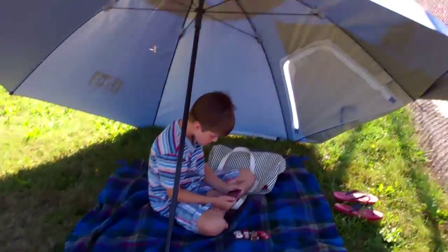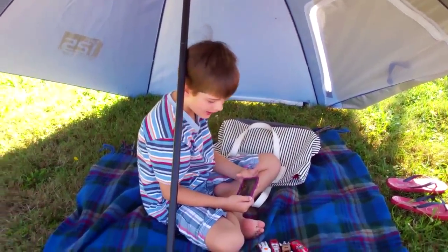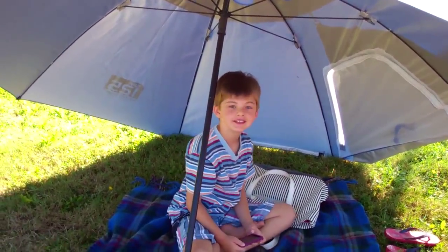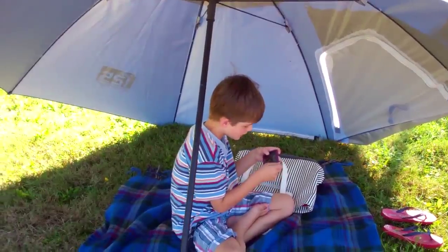Look at that. Hey, what are you doing in there? I just got a new plant. Yeah, you got your own little cave in there, right? Yeah. I'm looking for some zombies and I got a new plant. Awesome.